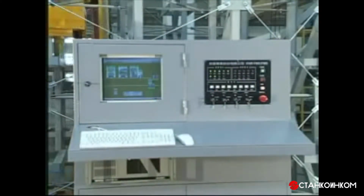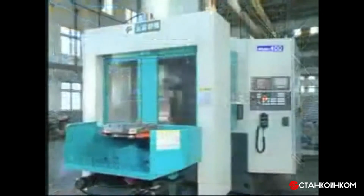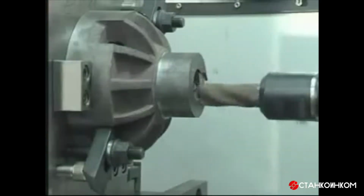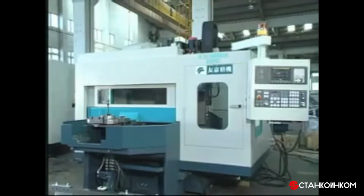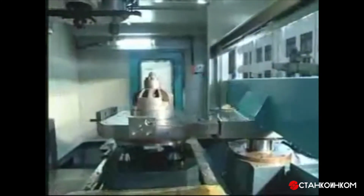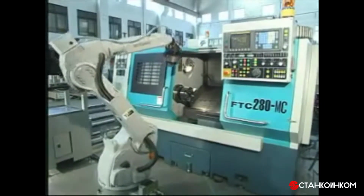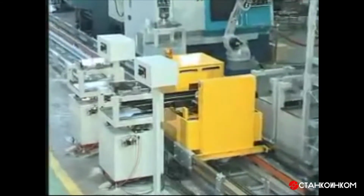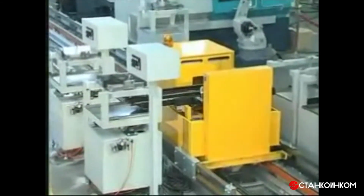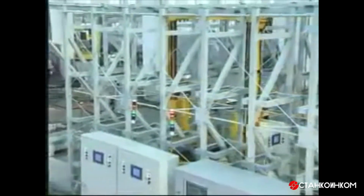The FMC is composed of one cell controller exclusively developed by Fairfriend Group, one FMH400 horizontal machining center, one FV800 APC vertical machining center, one FTC 280 MC automatic lathe, one robotic arm, 2 loading/unloading stations, 3 temporary storages, 1 rail guided vehicle, and 1 7-line 3-layer automatic storage.